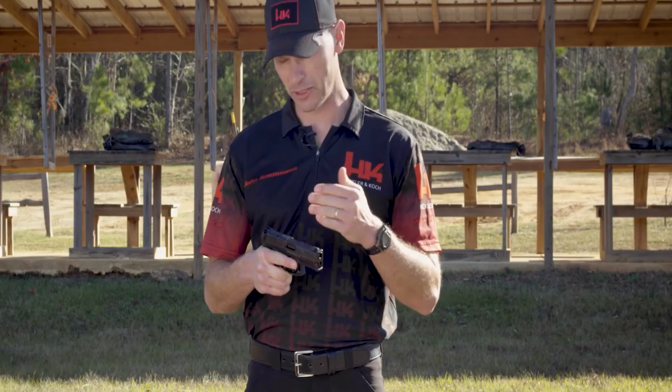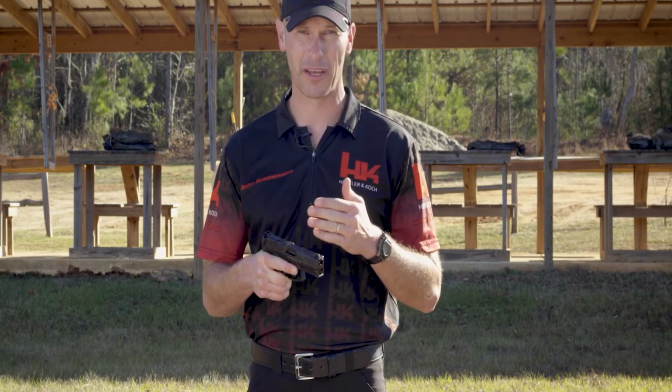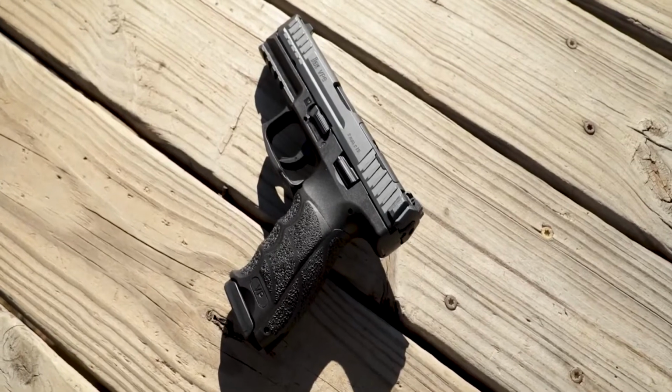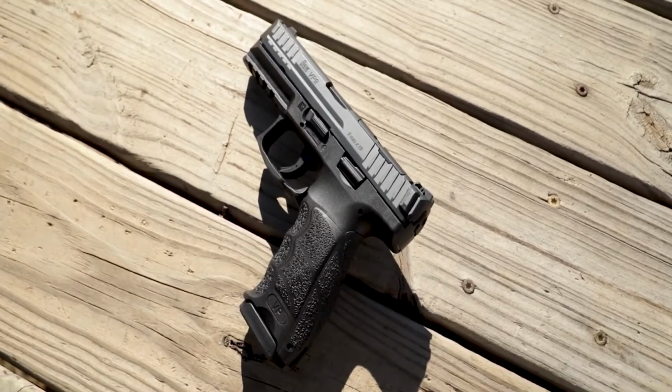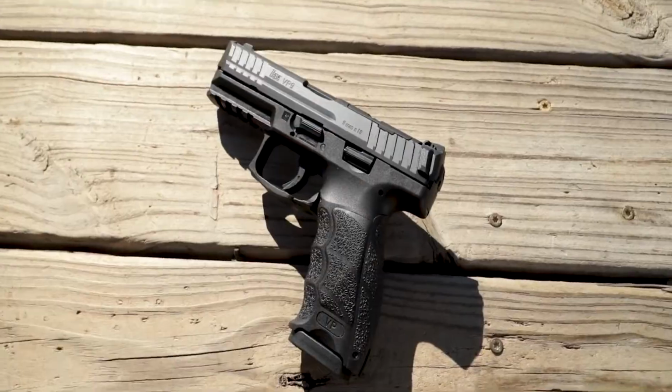While the optics cut is the big news on this new pistol, there's more to this new model than just the ability to accept a red dot sight. The new VP9 and all VP9s after will come with an upgraded magazine. HK engineers sprinkled their magic dust on the magazines and were able to modify the followers to increase the capacity to 17 rounds without increasing the overall length of the magazine.